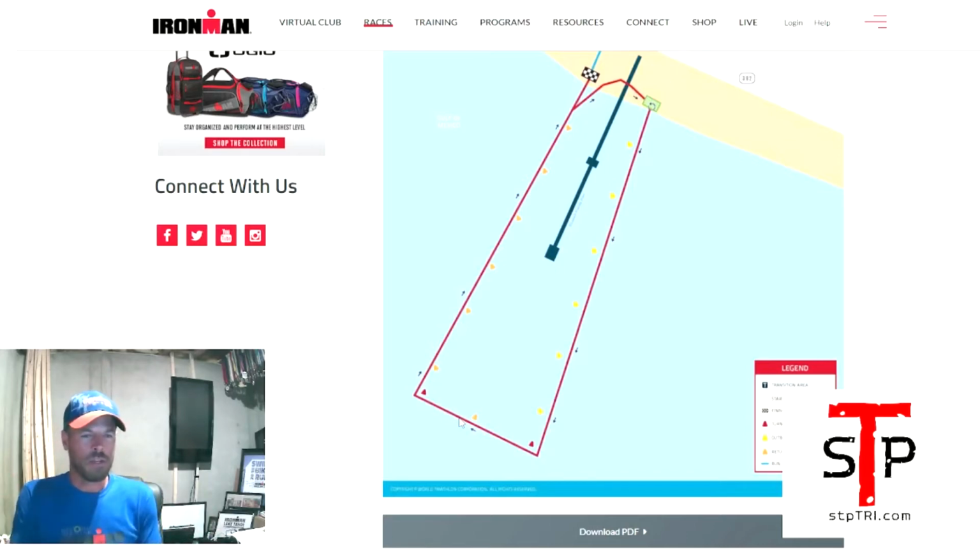But when you hit that first turn, it was crazy. Like I said, you look up and there's just waves in your face. There's water everywhere. You get mouthfuls of salt water. People are swimming everywhere. The sighting was extremely difficult. You look up for a second to find the buoy without getting water in your face and being thrown off course, and somebody swimming into you. You're being pushed into somebody. It was a washing machine. Best way to describe it.